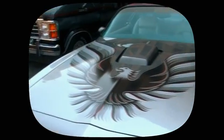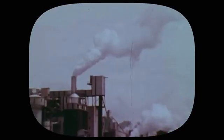Hard to believe the Trans Am's badass look has its roots in the environmental movement, but it does. Heavy pollution in the 1960s and 70s, much of it from leaded gas pumped out of tailpipes, pushed the U.S. government to start regulating emissions.